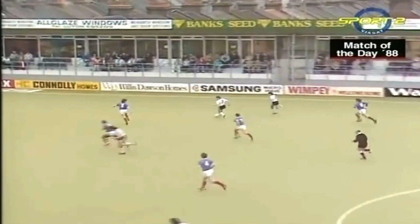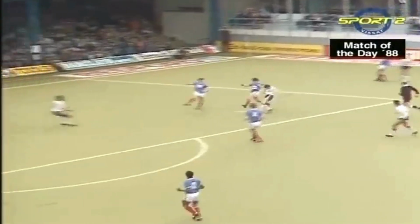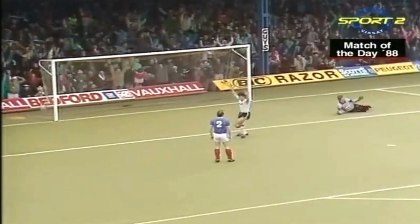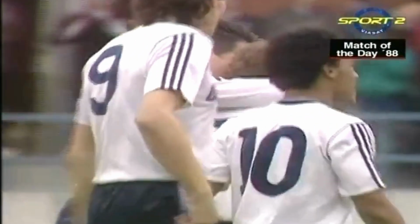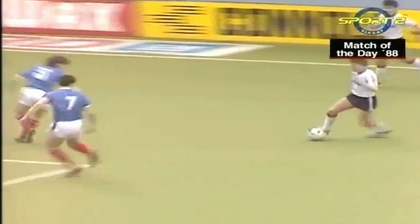Harford jumped early. This is Danny Wilson. Still Wilson on his left foot. Oh, goal! 4 minutes gone, and Danny Wilson puts Luton ahead. And Portsmouth will have to reflect that that was a soft goal. They let Wilson run at them.